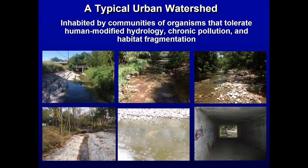So these habitat discontinuities sometimes disrupt living systems. And this box culvert's a really good example. It also can prevent emigration and immigration of animals from one stream segment to another.